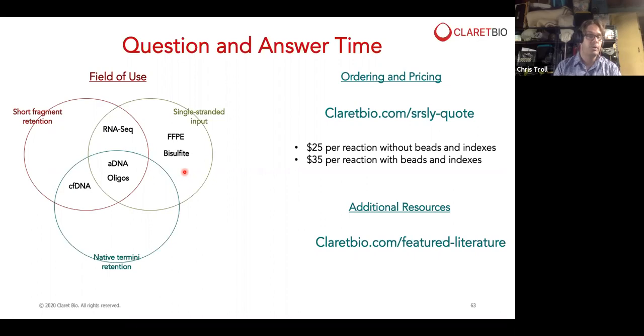Anything above that, you will have to shear it. Single-stranded DNA shears very well acoustically with a Covaris or a Diagenode Bioruptor.